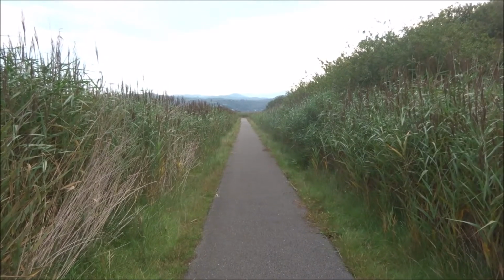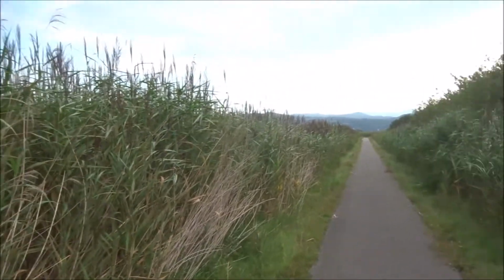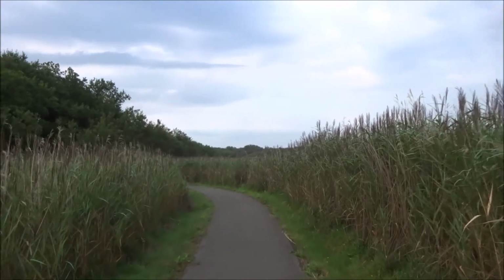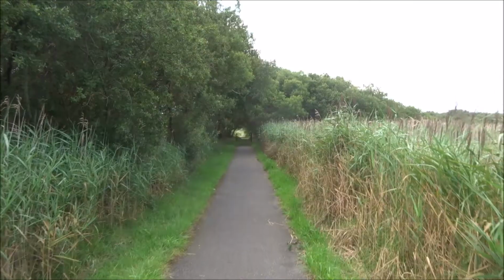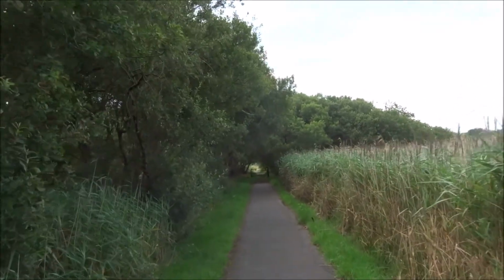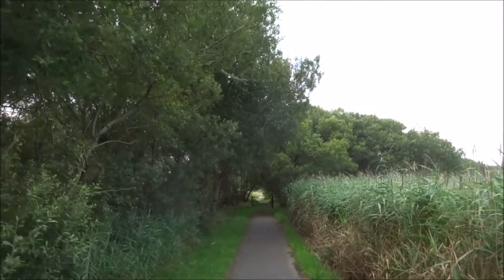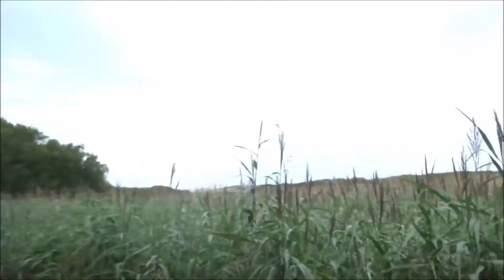Okay, I'll just take a quick clip of this, showing these. I think they're called bulrushes. They seem to do quite well here, a field of bulrushes. Coming up to the entrance into the campsite, which is of course private property, but this footpath runs through. It's authorized access here.